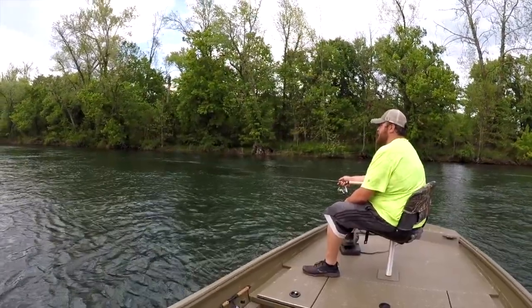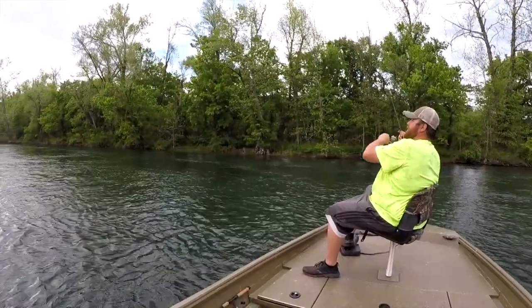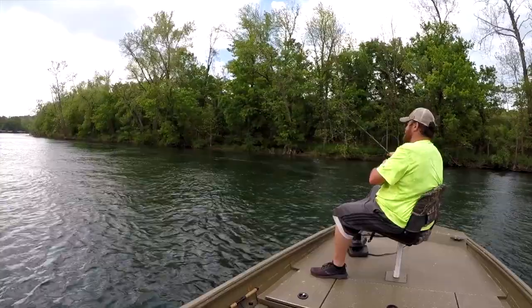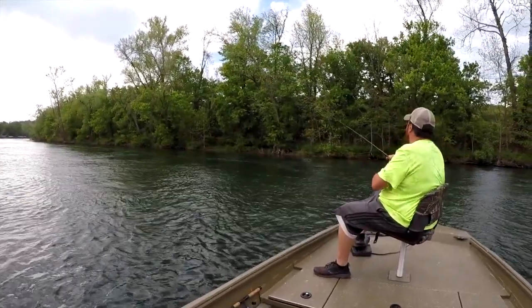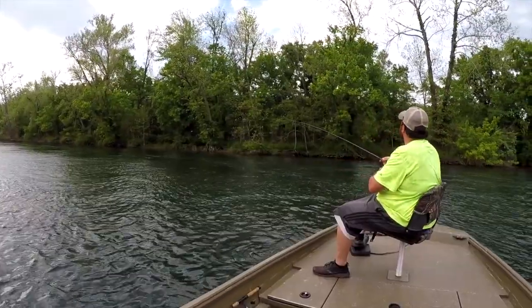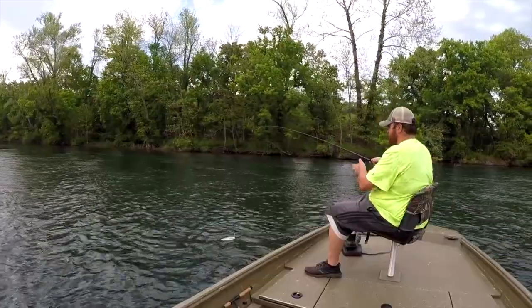So another beautiful day on Lake Taneycomo. I think we got into the, oh, there's a fish right there. I think we got into the 80-degree range today. Sun's been shining bright for almost all day right now though. The clouds have kind of come in, and this wind definitely hasn't been this strong today.